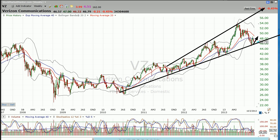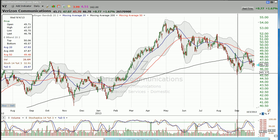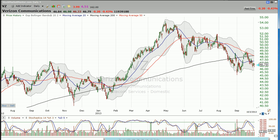This is a broadening formation, and typically these resolve in a bearish manner because what happens is the stock can't get up to reinforce this resistance line here, so it ultimately prints a lower high, which leads to a head and shoulders pattern, and that's not good. So what I would suggest is, just use this as a stop. If you've got a long, Verizon ain't going out of business, that's for sure. It's just that the stock's kind of weak here.